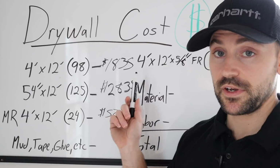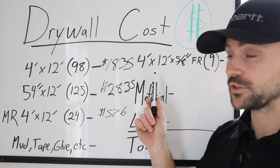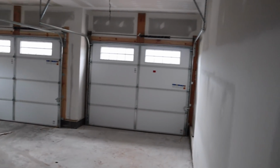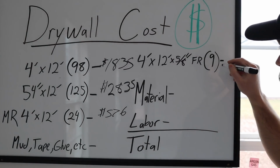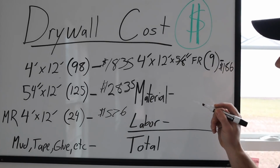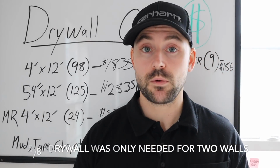And now let's go up to the next type, and that's the 5/8 inch thick fire rated drywall that goes in the garage. And this is the 4-foot wide, 12-foot long stuff, and only needed 9 sheets of that. It only came up to $186.